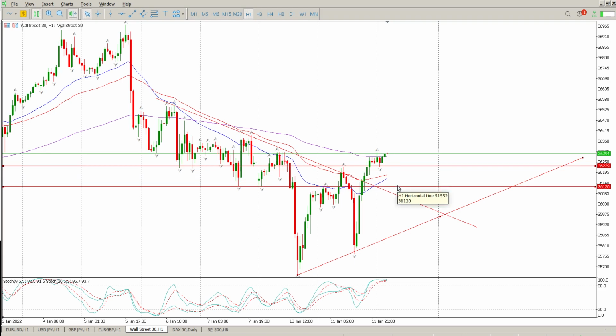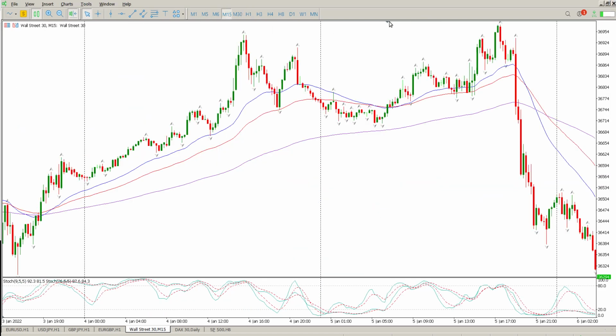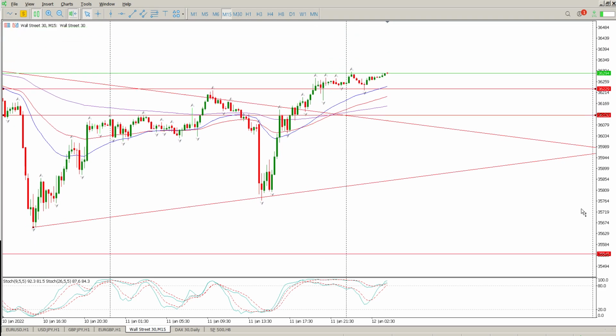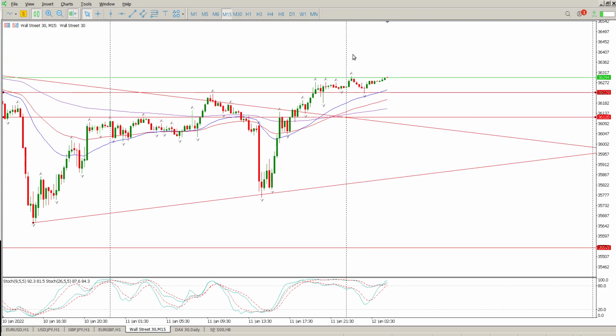Then we're looking at 36,121. There is a little bit of a gap here as well. Let's just double check that on the 15-minute. Oh, that gap's closed. There's a little gap there. I don't see anything else that is significant at the moment. So definitely 15-minute is the way to go today again.